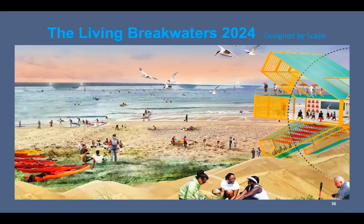We also hope that there will be living breakwaters, which is designed by SCAPE, completed in 2024, that would allow for communities to come in and do research themselves, see various displays, and participate together working alongside scientists.